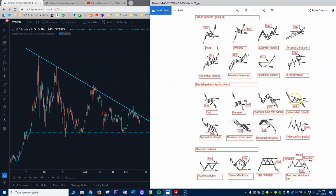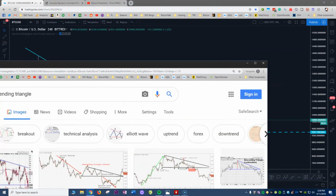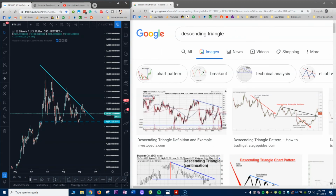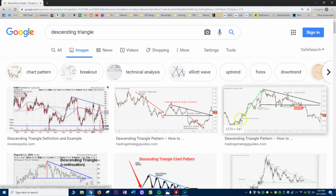Now we don't really get too much information from this, so now what I'm going to do is just go to Google and type in descending triangle. Alright, so here's what Bitcoin looks like zoomed out, and this descending triangle is forming after a nice price increase. So let's take a look at the descending triangle images on Google. Now we take a look at this one. Here's one where the price was increasing prior, and then the descending triangle started, and then look what happened.